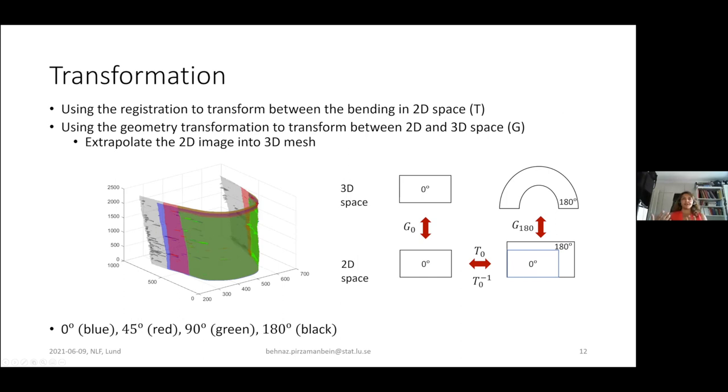So now we got the transformation through the 2D space, which we got from the registration. And also, because we are unfolding the image from the 3D bent to 2D surfaces, we have two different transformations in this model. I try to put it here so that it's visually easier to understand. If we have our material at 0 degree in 3D space, we know that at 0 degree nothing changed, but for 45 and 180, it becomes a surface. We extrapolate it to a 2D surface. There we can transform the different angles to each other so that we know exactly where the pixels are. And then we can also go back to the 3D space again.